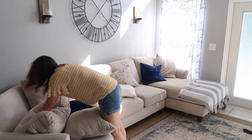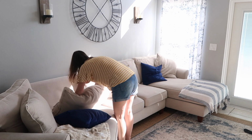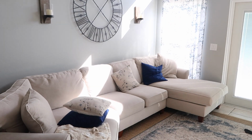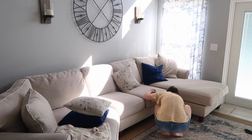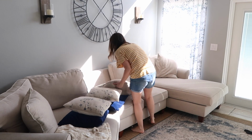I feel like I am forever fluffing out these pillows. It has been a really long time since we had a cloth couch, and it is taking some getting used to. I think when we get our next couch, I will definitely do leather.